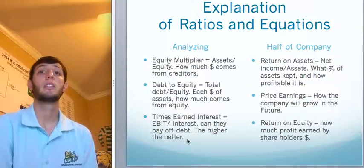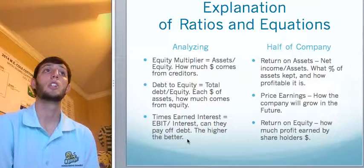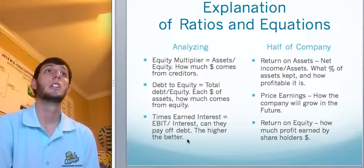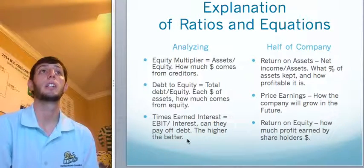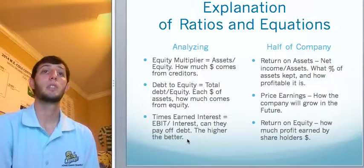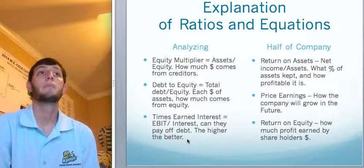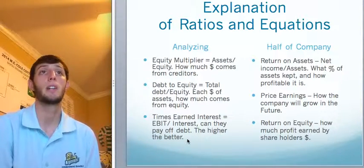To figure out the 5-year loan, we will be using the equity multiplier, the debt-to-equity ratio, and the times earned interest ratio. The equity multiplier is how much money comes from creditors. The debt-to-equity ratio is pretty much the same, except it's how much comes from equity. In the times earned interest ratio, EBIT is divided by interest: can they pay off their debt, or are they not able to? This ratio will tell us that. The higher this is, the better.